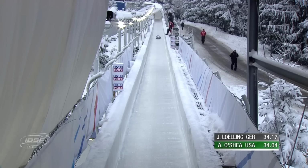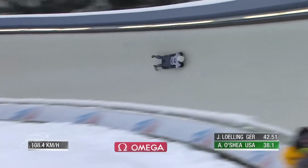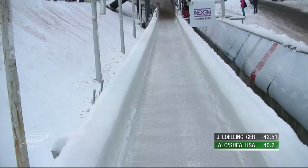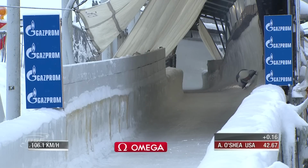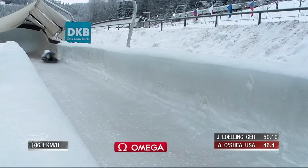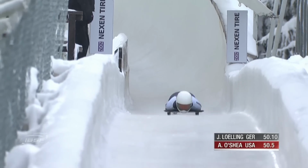Hard to exaggerate how different the track looks today. Not a flake of snow on it. Yesterday, that straight would have been white with a little grey strip down the middle. And that meant if you went even a couple of inches out of the line that everybody else was using, you got into the snow and just hit the brakes.